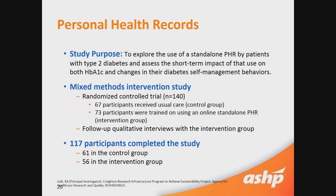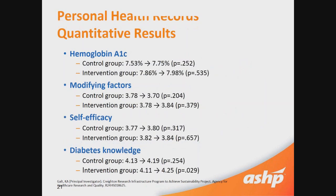And then at the end, we also interviewed everybody who was in that intervention group so that we could better understand how did they engage with using this personal health record, what was useful to them about a tool like this, what wasn't useful to them about PHR use as well. And so you can see here that as you might expect from a shorter term study, there weren't any significant changes in hemoglobin A1C from baseline to follow-up.